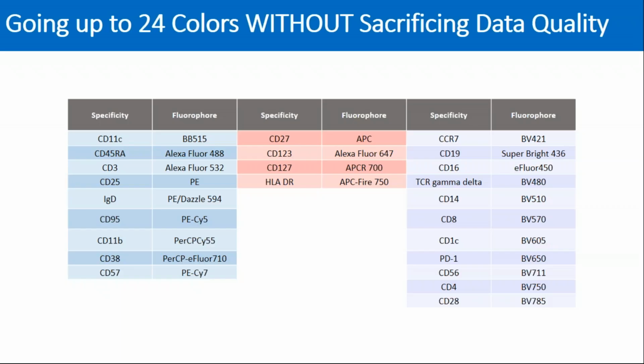So here's an example of a 24-color panel that the team here at Cytek came up with. And just to let you know, this wasn't something we could just whip together and get right on the first try. We had to go through some careful panel design, thinking of how we were going to pair together the available dyes, seeing how the dyes looked on our system, and thinking through, can we see these? Can we identify them? Will we be able to see the dim markers from the bright, and even iterate a few times to come up with this final 24-color panel.